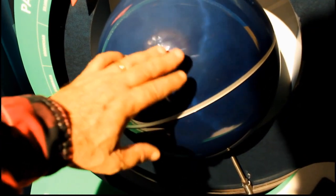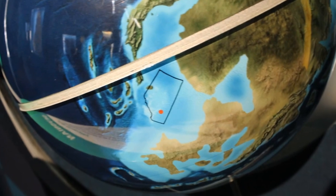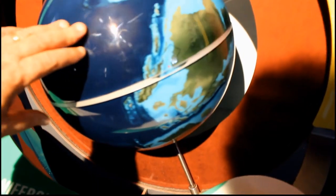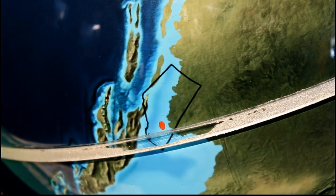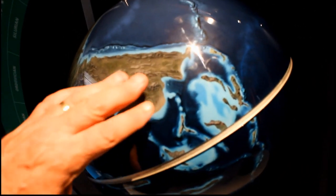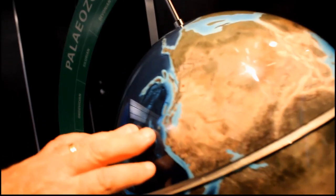Figure out where I live anymore. Must be a different planet. Oh, there's Alberta, right there. There's Alberta. Oh, there it is. Mesozoic, 252, 201 million years ago. Oh. Where's Alberta? Oh, there's Alberta. Right there.